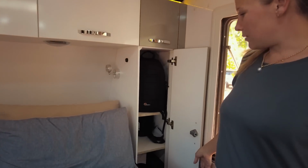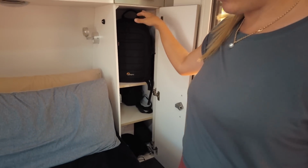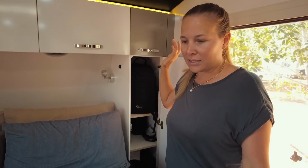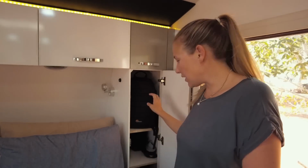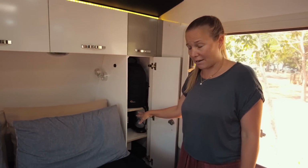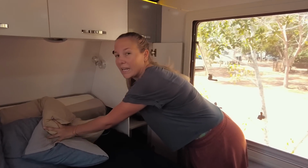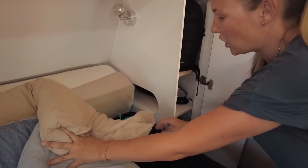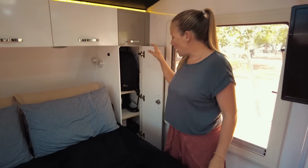So this was Chris's modification. This used to be a hanging wardrobe, but he didn't have hanging clothes, and we forever had our camera bag just laying around, and Jack could get into things, so it's easier just to have somewhere to store it all. So these are two shelves that he put together so that we can put all of our camera gear in here. It also means he's got handy access to a shelf where he can put his phone for charging at night time. So it still works the way it was supposed to.